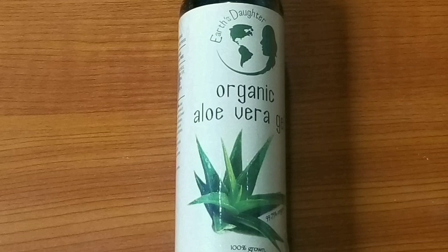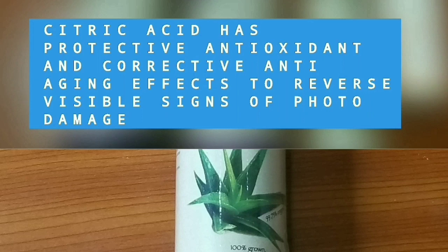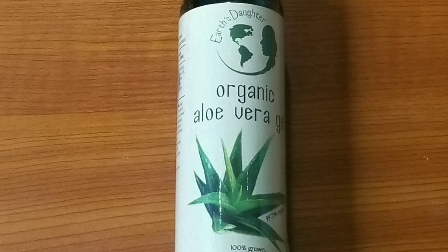Now the second ingredient here, I don't know if you can see it, is citric acid. Can you see it? It's a bit faint. Okay, it's citric acid. So citric acid has protective antioxidant and corrective anti-aging effects to reverse visible signs of photodamage. So this is another ingredient that they have in this product. So it has a protective antioxidant and it has a corrective anti-aging effect. So it's for you to see now what is there in the product. So definitely it has ingredients that work for the skin. And so this citric acid will help to protect the skin from aging.